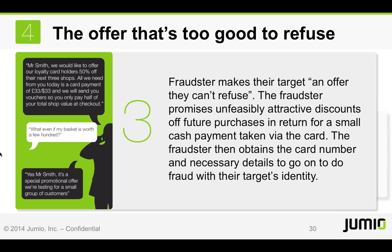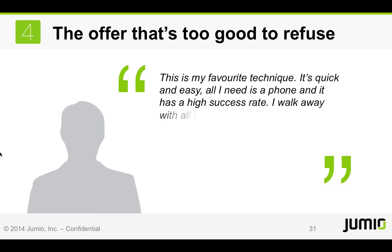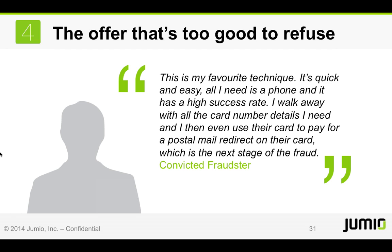At that point, the fraudster doesn't take a payment on the card, but what he does take, of course, is the card number. This is a very simple way to get someone's name and address and card number. In fact, in the Jumio white paper, there's a transcript of one of the fraudsters we spoke to going through this script. It's worth listening to. The tone, the language, the positioning, it's just so convincing. It's very believable.